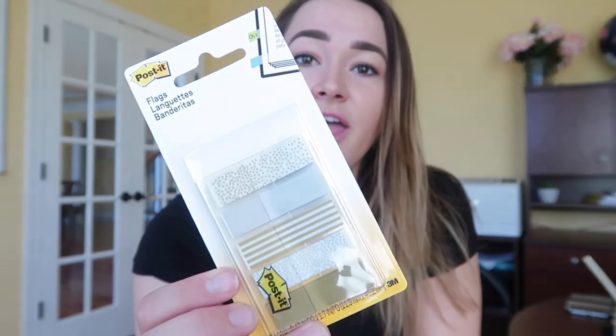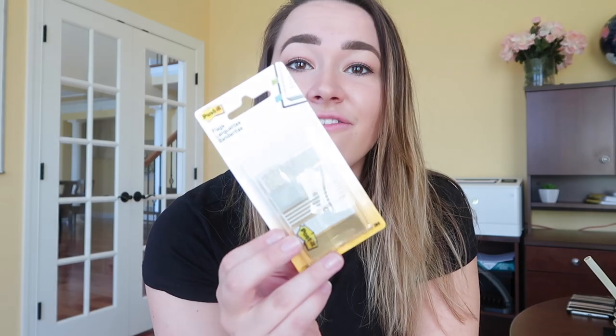I didn't go super overboard with post-it notes this year as I usually do because I already have a ton. I have a huge collection of them. I am obsessed though. I love using them just as like a quick little reminder, something to put in your planner, notebook, anything. So I picked up these little page flags. They're cute, metallic, and very, very simple. So loving these.